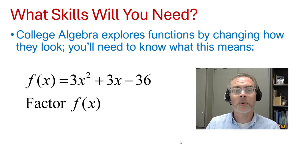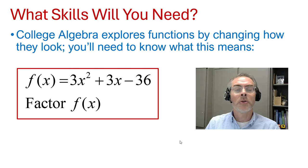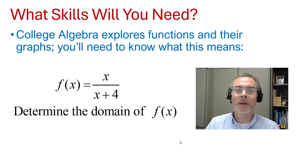Here's another example. College algebra explores functions by changing the way they look. And so you would need to know what this means. If you're given the function shown here, you might be asked to factor that expression. If you know how to factor that function, that'd be great. You're probably ready for college algebra. But if you're not quite sure how to do that, then a different course might be a better choice right now.